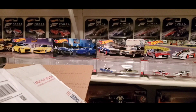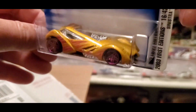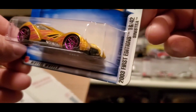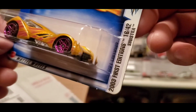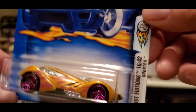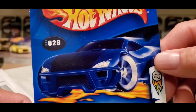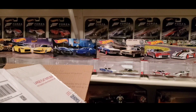Here we go. We got another fantasy car. I can't even pronounce its name, but here we go. I think we've seen this a couple of times as well, and all kinds of deco on it. This is purple PR5s on this. This is called, what is it called? Sinistra. 16 of 42. Collector number 28. Clean.